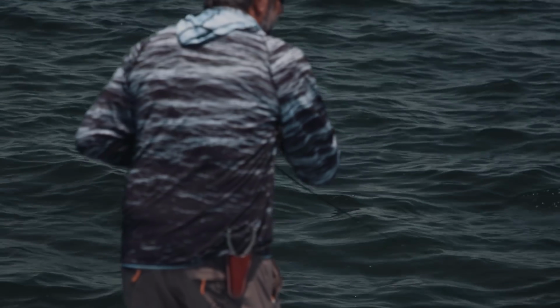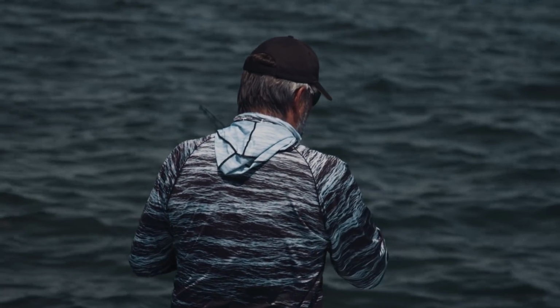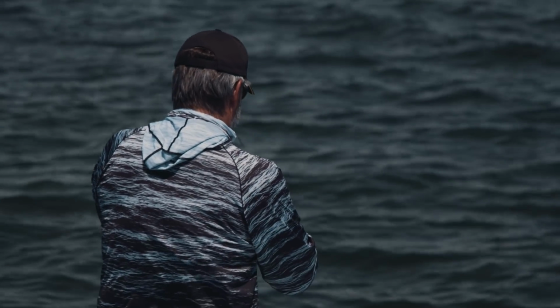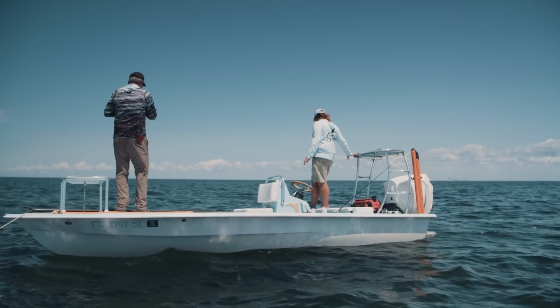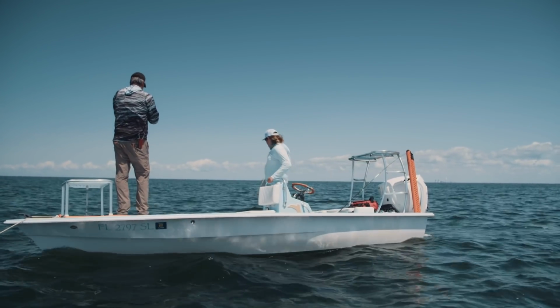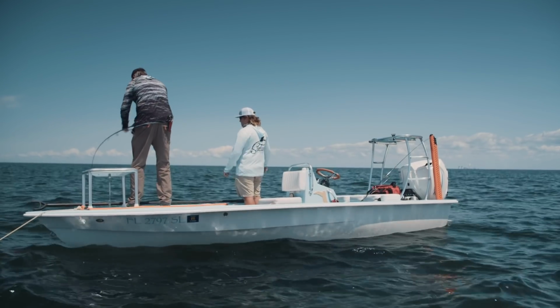Come on, buddy. He's wanting to dig back this way. I got eyes on him now. He's right here. He's trying to get in the grass. Look at the size of that one. Oh, he's all in them. Whew. There we go. Man, that is a good one.